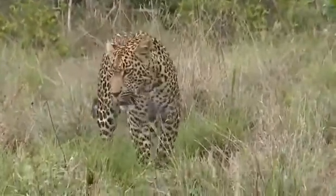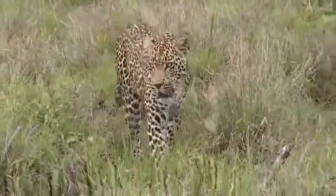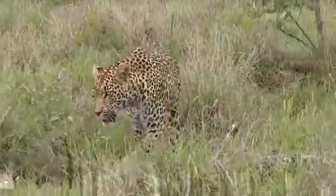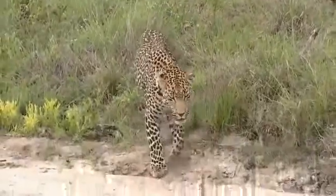So special to be able to view animals as beautiful as this and as secretive as this, with them responding so minimally to the vehicles.